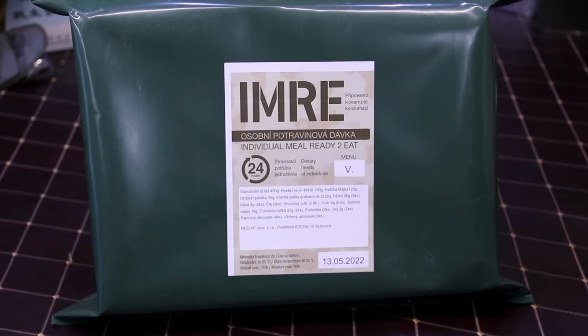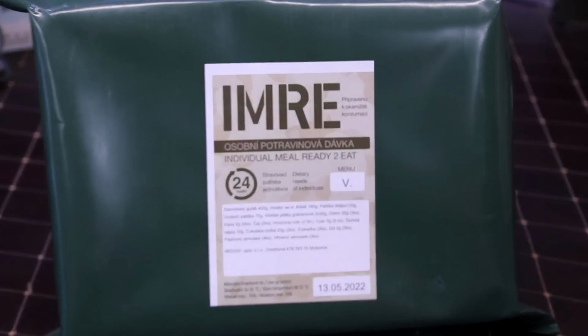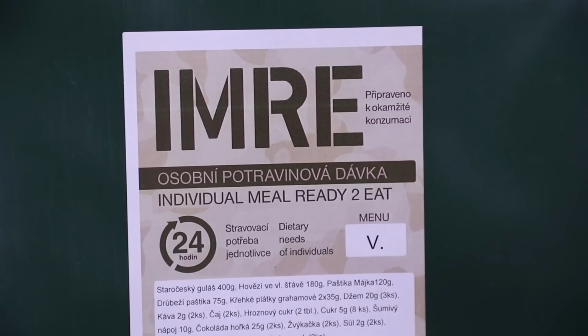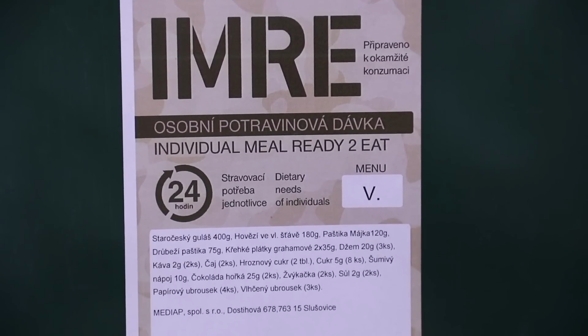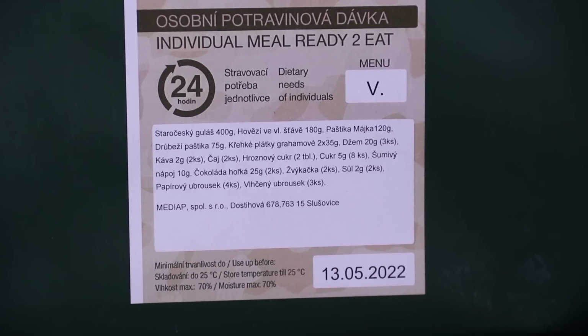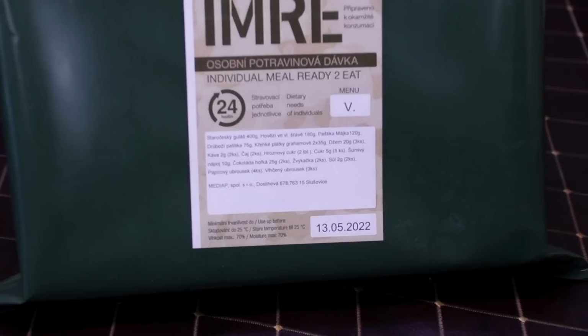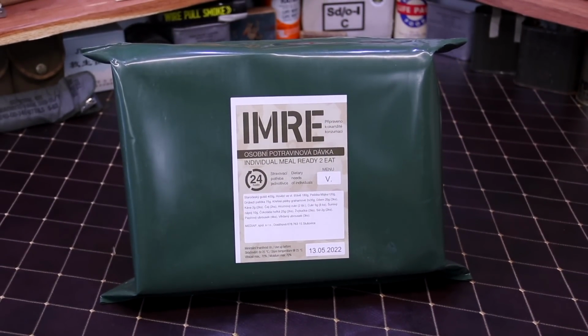We have a very special ration today. This is a pretty rare one. These are getting hard to find. This is the IMRE. This is a Czech Republic ration. This is a civilian version, which the military also uses. This is menu number 5 with expiration date of 5/13 of 2022. This is damn near the only one in existence we know of. So hopefully it's a good one.